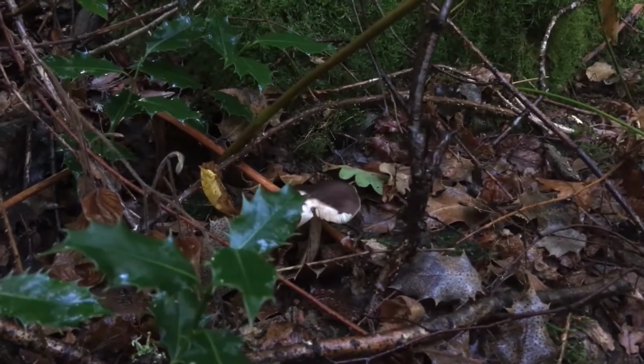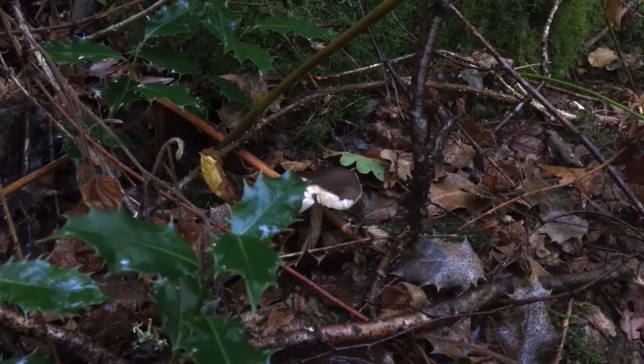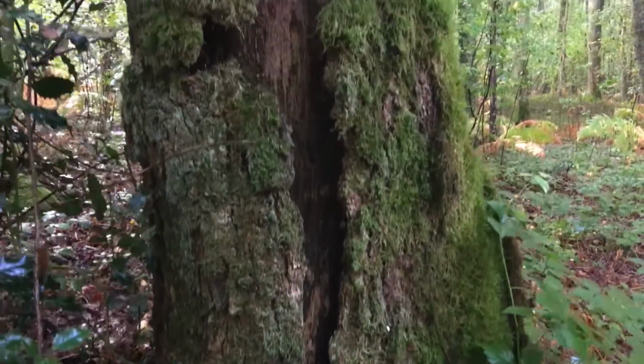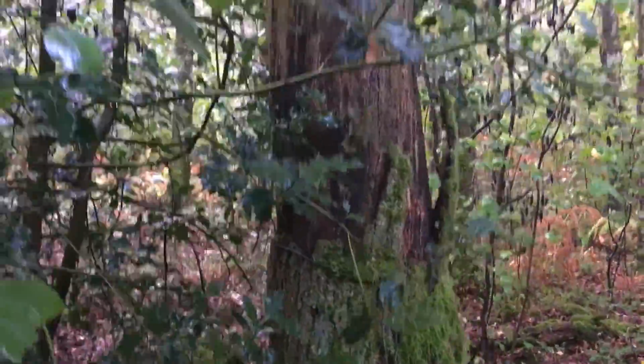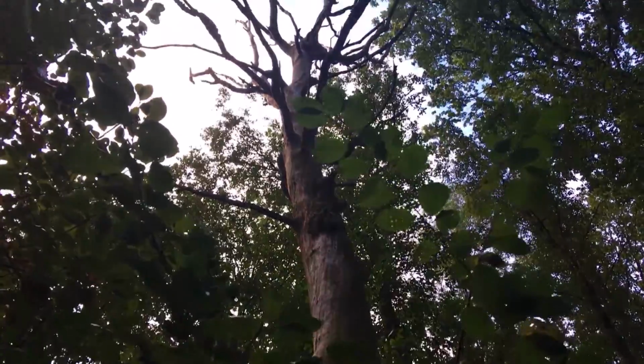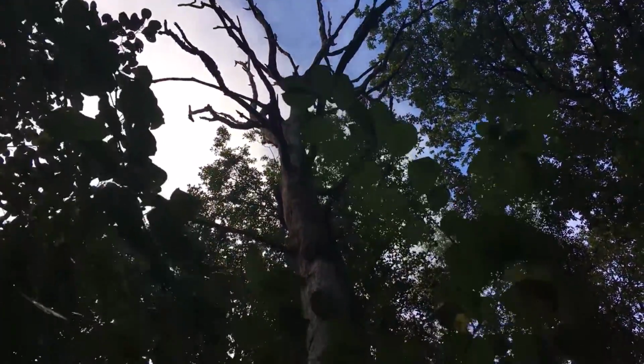So we have another fungus here, and I really suspect it's Pluteus cervinus. Why do I suspect that? Because this tree that is here is very much dead. A dead tree, so it's very likely a saprophyte.